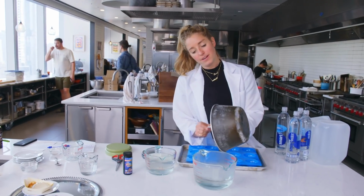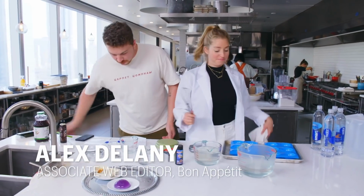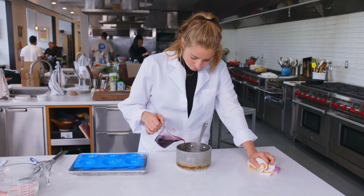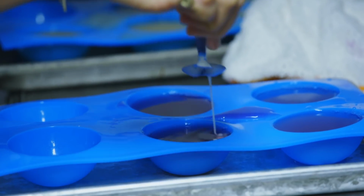Just a little something called Raindrop cake. You ever had one of those? What? No? That's food. Are you sure? No. So originally I tested out some different options for not only a flavor of the Raindrop, but the way that it actually looks. Okay, I'm gonna drizzle this in.